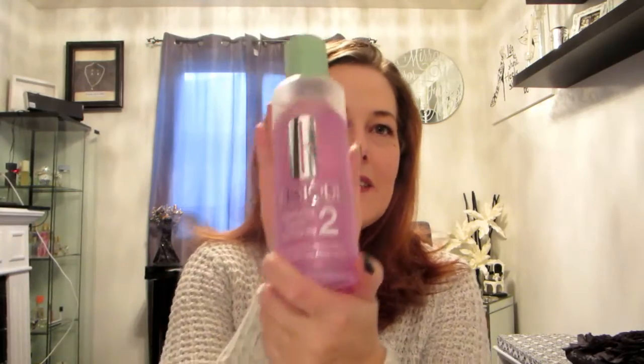When I'm done in the shower, I have a few steps for moisturizing my skin. The first step is the Clinique Step 2 Clarifying Lotion. What this does is it helps with the dry skin, and it locks in all the moisture from the shower. Just put a little bit on a cotton ball and wipe it all over your face. You're good to go.